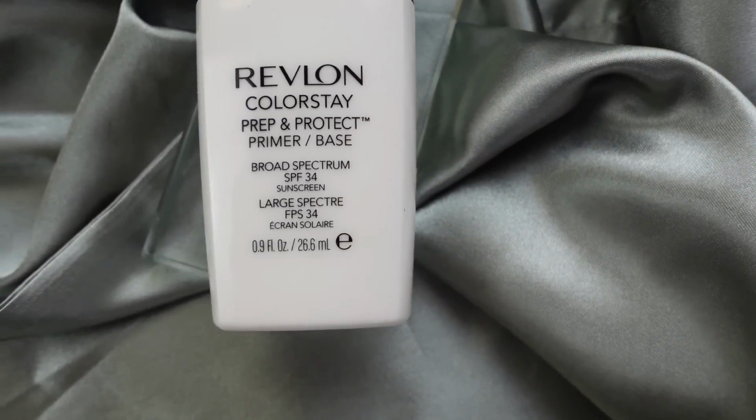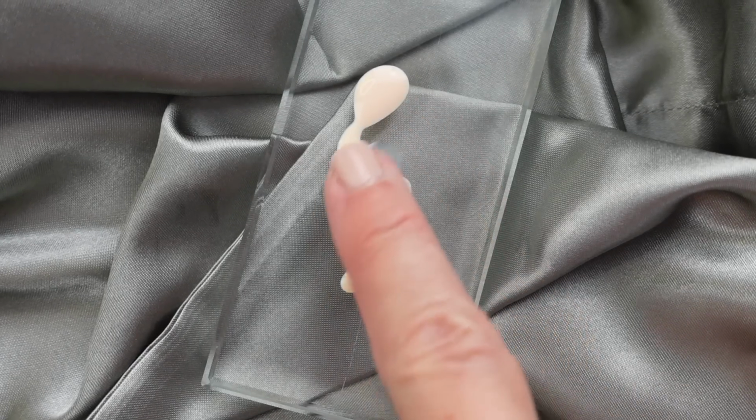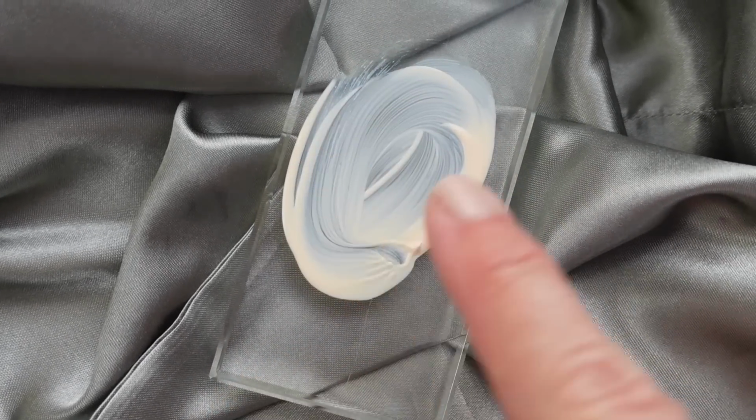Now, it will be going against Revlon's Colorstay Prep and Protect. Now, this gives a little bit of sheen to the skin, but not too much. I think it's great for a mature woman. Also, this has sunscreen in it. The Milani has no SPF in it at all, and this has a 34. This glides on the skin. It helps to sort of minimize lines and pores a little bit.